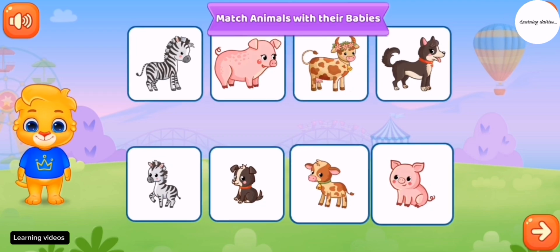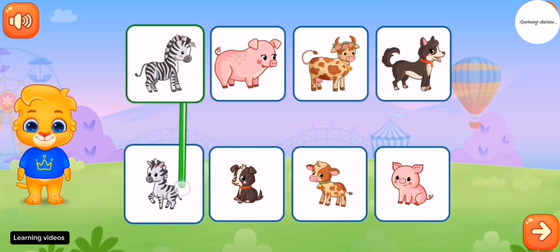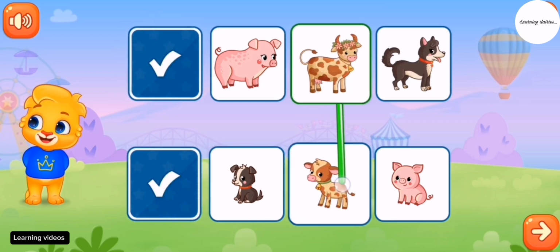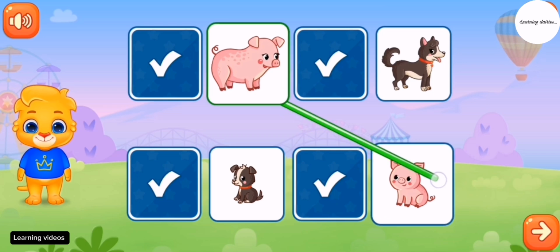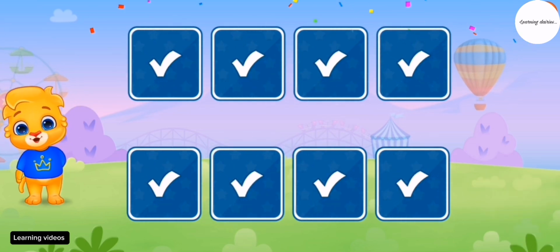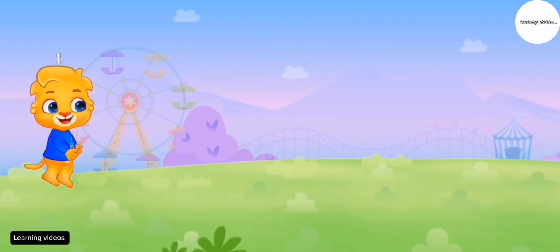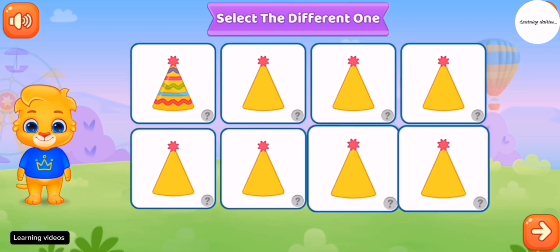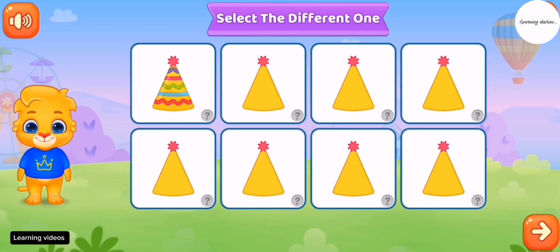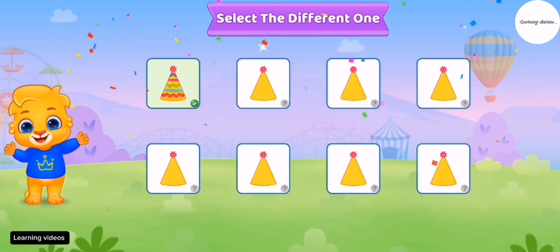Match animals with their babies. Select the different one. Woohoo! Pop the balloons.